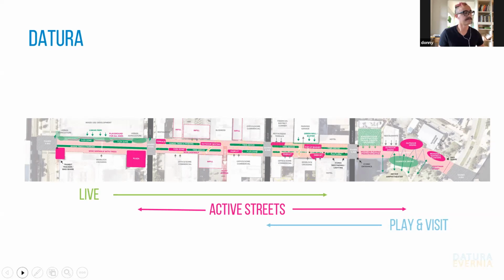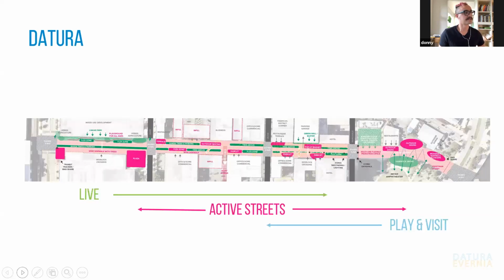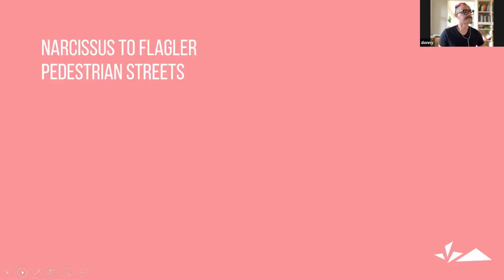Next slide. Evernia has a similar idea. Next slide. A similar breakup of space. A similar idea of live, active, and play. Next slide. So I'll start off with Narcissa to Flagler.